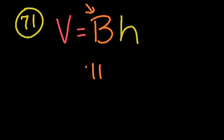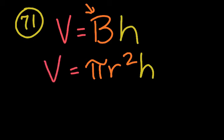When you put it in the calculator, that rounds off to about 37.70, which for this problem, that would round off to G as in girl, which is 38 inches cubed. Go ahead and try number 71 on your own.